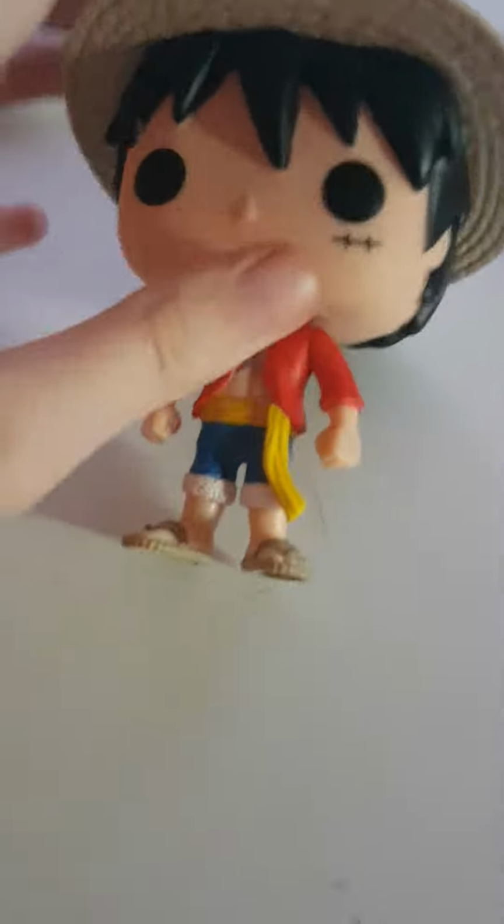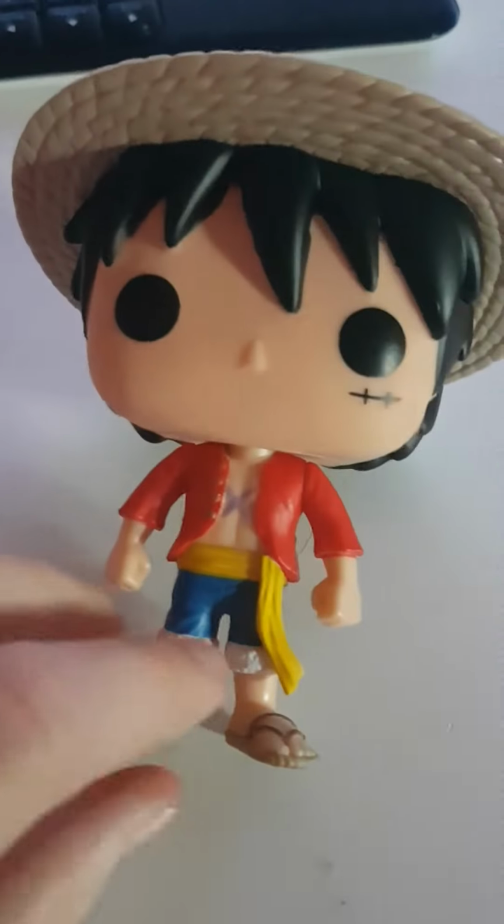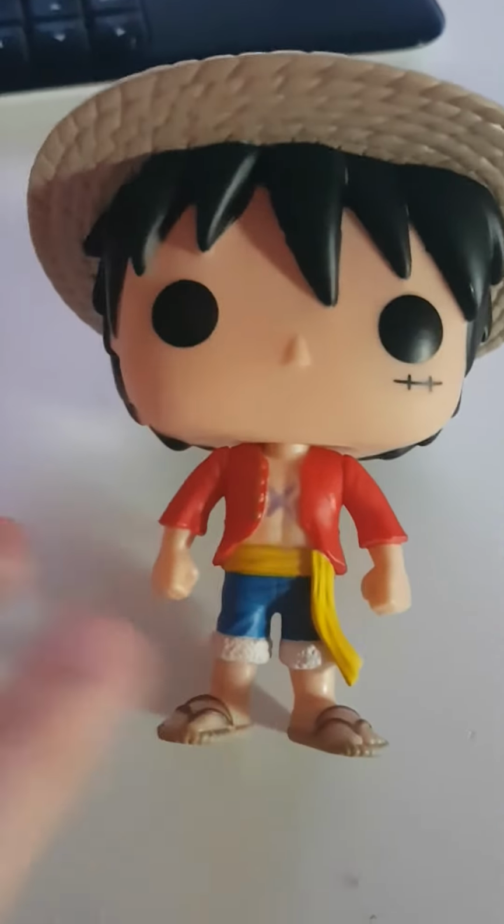Anyway, also, he doesn't have a card because this was another one that I got from Vintage, like the Black Panther one done in my previous video. So, yeah, I don't have the card.